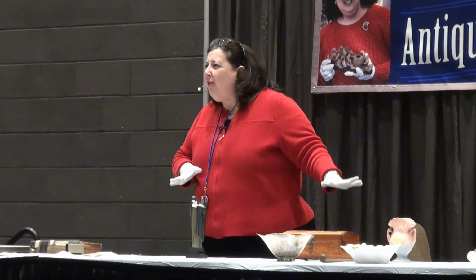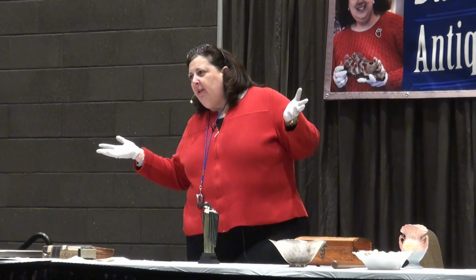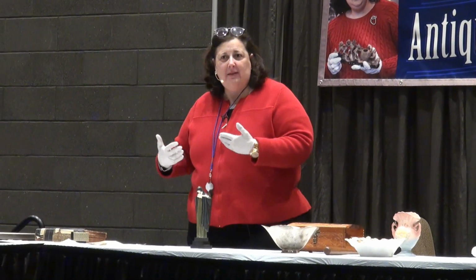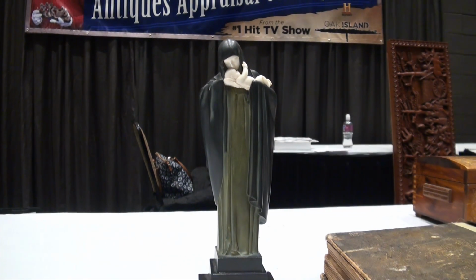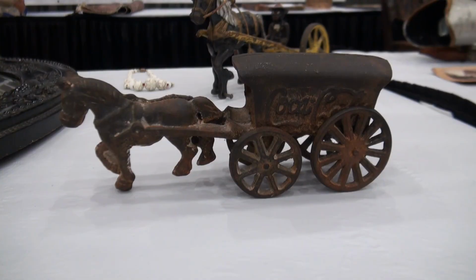You notice how everything's gray? Everything's black and white and gray? That's the Art Deco. God love all the interior decorators, but they didn't come up with this. This is a repeat of the 1920s, right? Value on this particular piece, about $175. It's nice. Hi, Helen. How'd you acquire this?